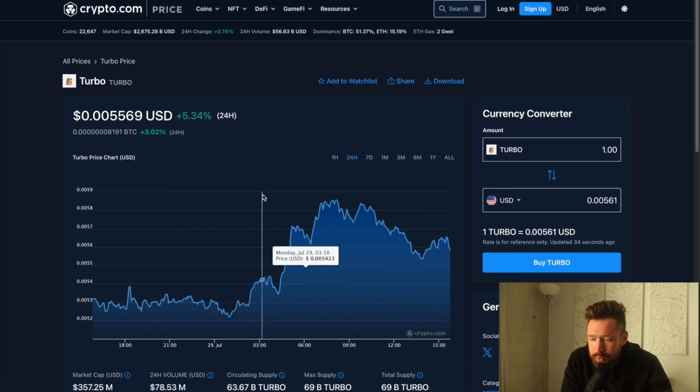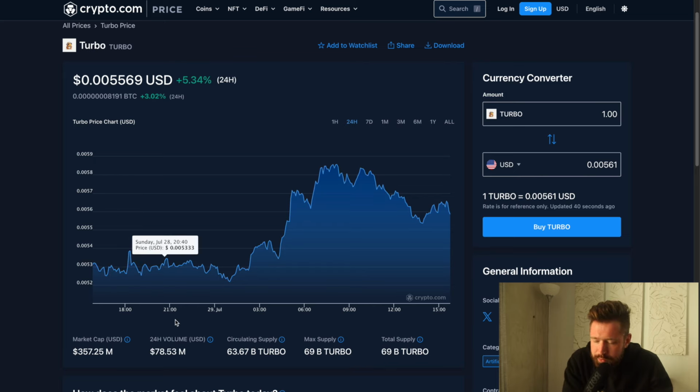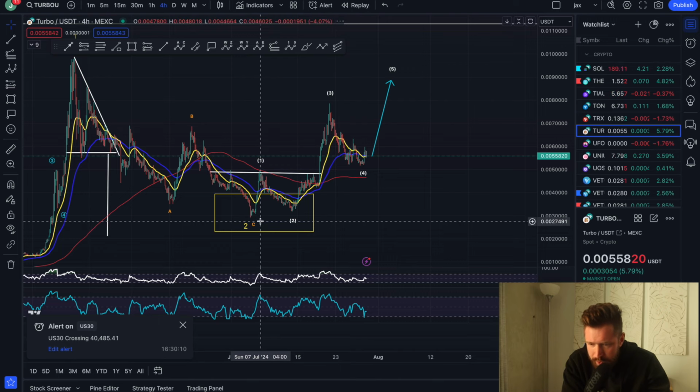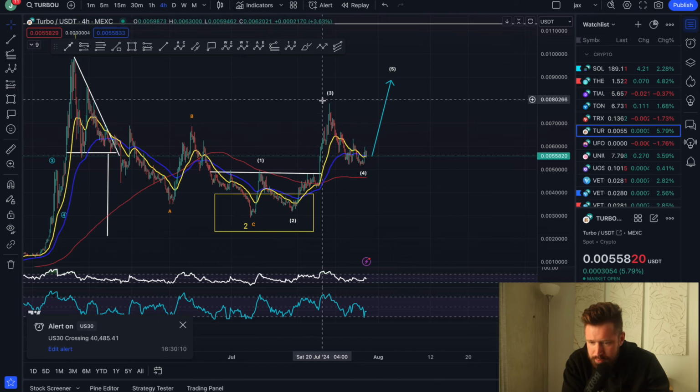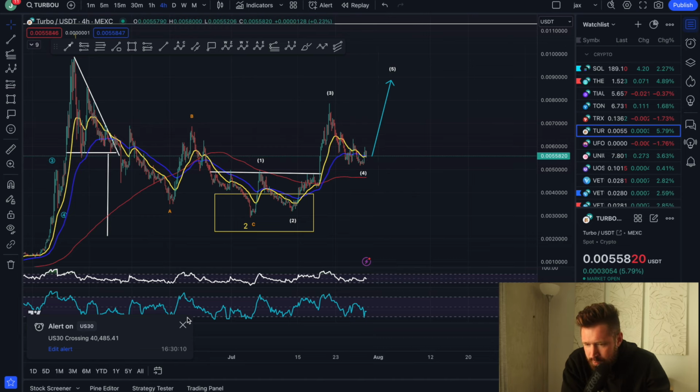Gonna go over our friend Turbo, currently seeing a 0.0055, up 5% on the day. Market cap 357 million, 24-hour volume 78 million. So if we hop into the chart, beautiful bounce out of our pullback zone. This double bottom went straight up to the target in a wave 3, and we've seen a deep 4, so we can definitely push up from here.